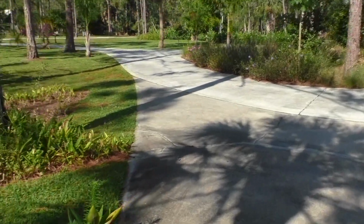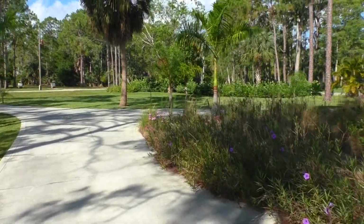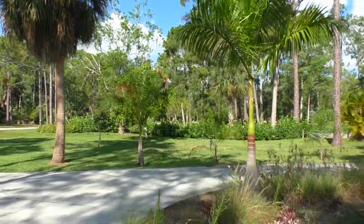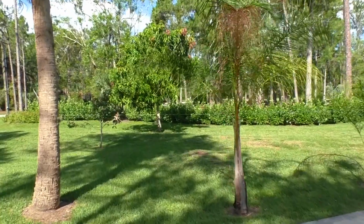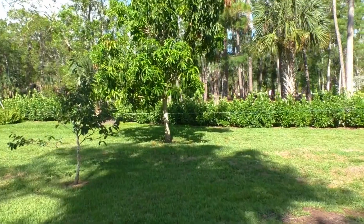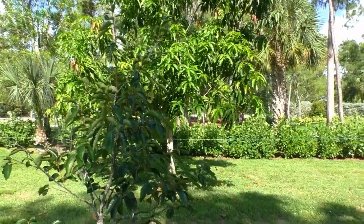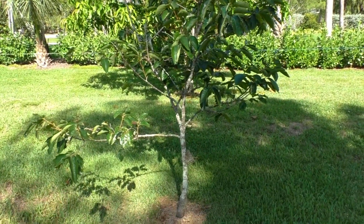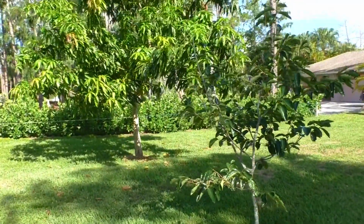So let me take you over here. I've got a mango tree. I had some nice mangoes from this tree a while back. I'm not sure of the variety, but they were extremely good. This year I only had a few, and I was away for 2 weeks in Europe, and when I got back, they were gone. And this tree here in front, this smaller one here, is a persimmon tree, which has not produced yet either.